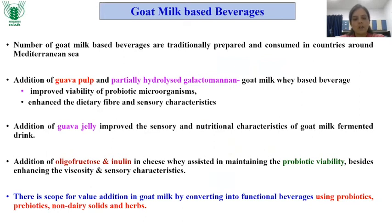And oligofructose and inulin are also added in cheese whey, so that it maintains the probiotic viability. Besides, it will also improve the texture in terms of viscosity, rheology, and textural profile. So we still have scope for addition of all these prebiotics, probiotics, and enzymes in the goat milk, so that we can have good and acceptable quality goat milk products.